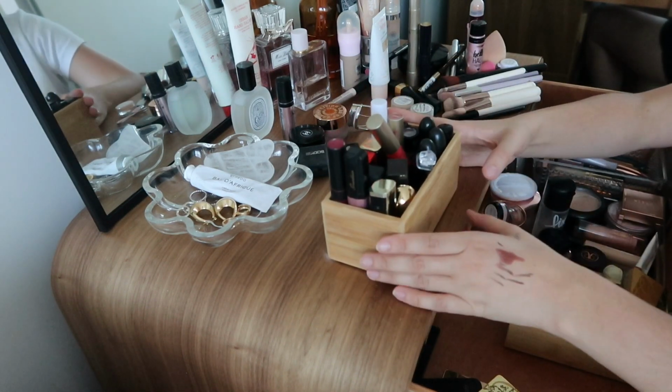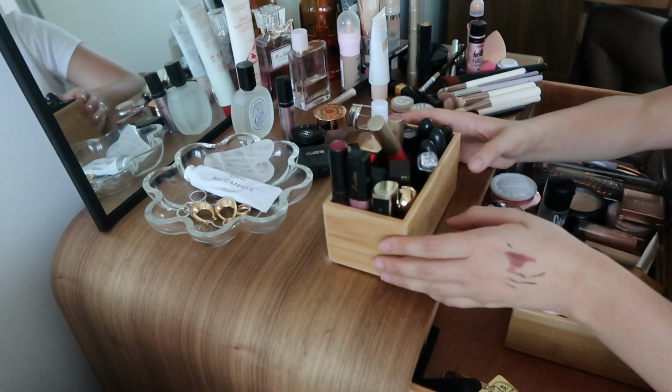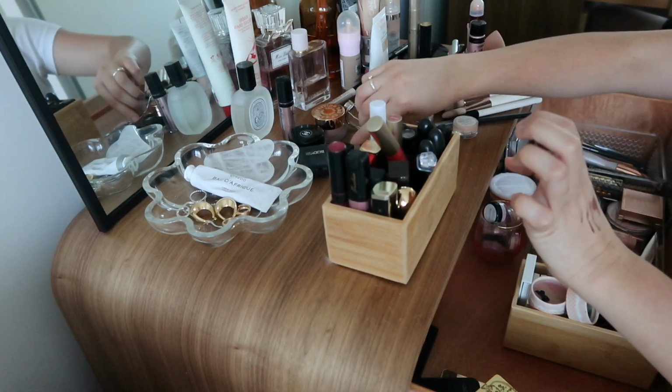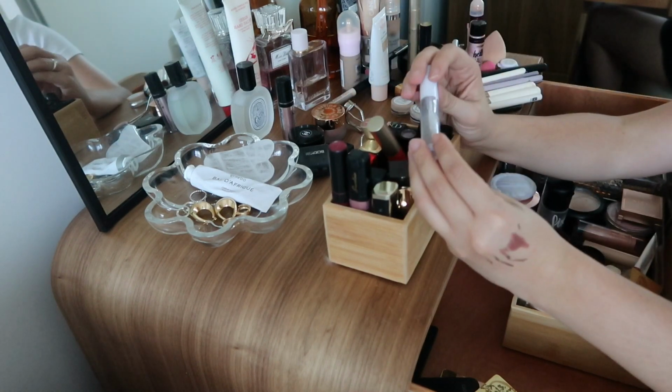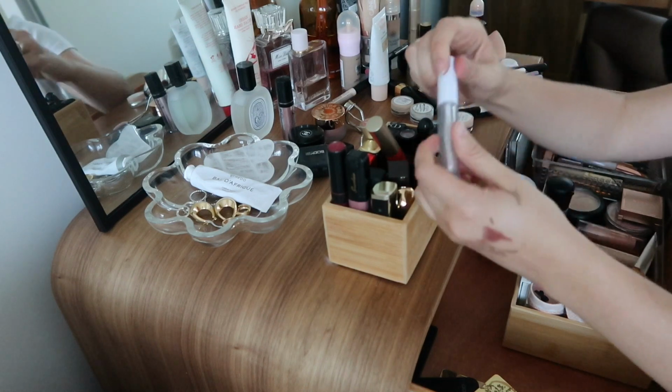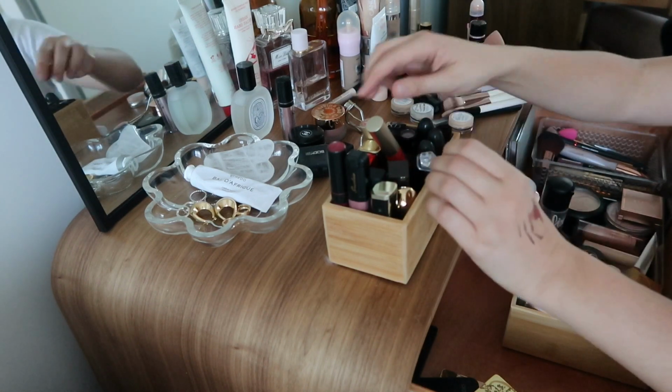A bunch of lipsticks that I've got, and some I need to try to see if I like them, some I might not like them at all, so I need to clear this out as well. So starting off with the e.l.f. Lip Liqueur, so this is a really, really shimmery one. I do like this one, so I'll keep this one.